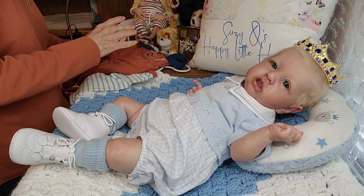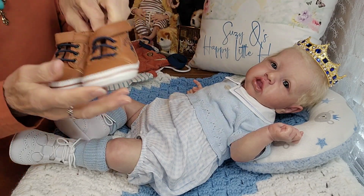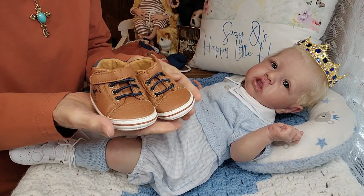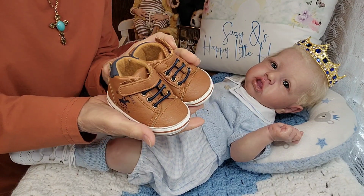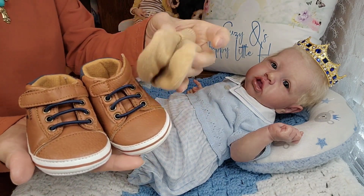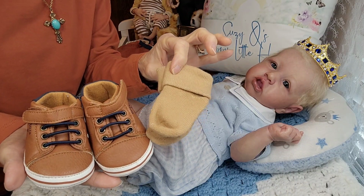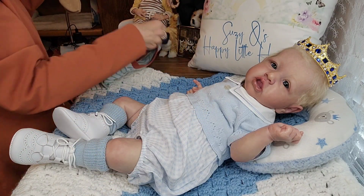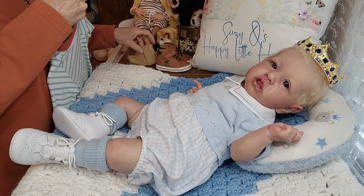And then his shoes. Of course, I have to put his shoes on, and these are from the Shoe Fairy, my dear friend Jan. And I thought this color would go really pretty with the outfit. And then, of course, these socks go really well, too. So that's the outfit that we're going to be changing this little guy into today.